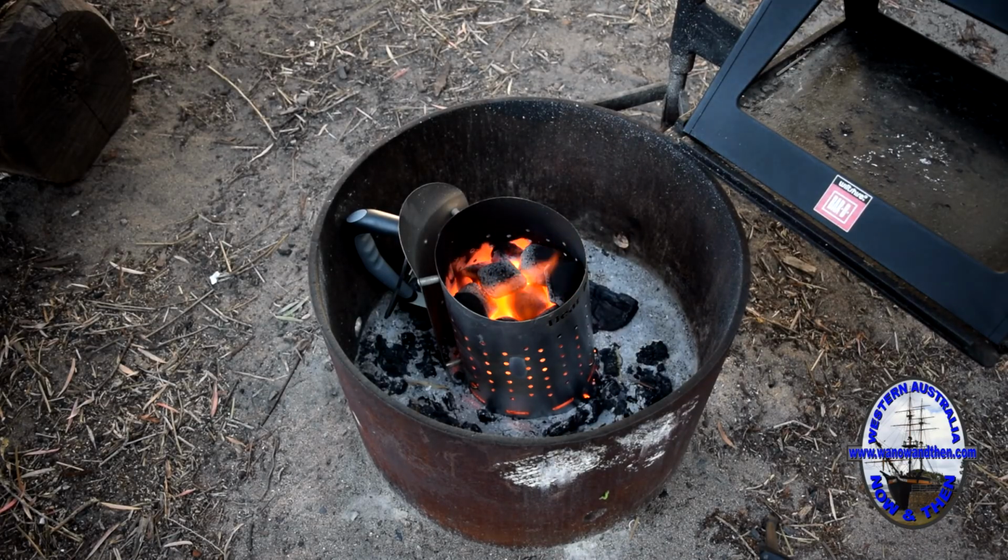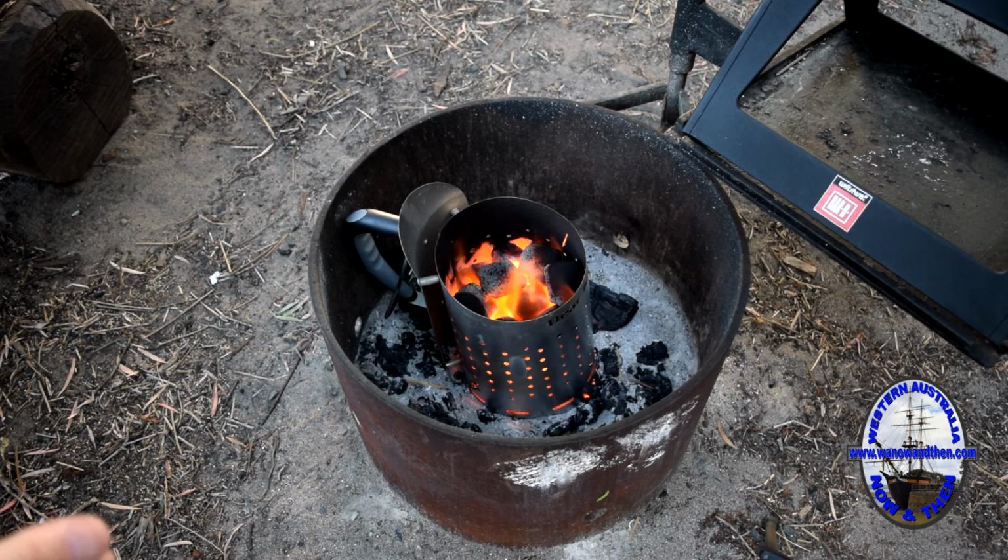Here we are about 30 minutes later. You can see the funnel works pretty well. It gets those heat beads really hot, gets them all glowing nicely. Now it's about time to pop those up into the cooker.